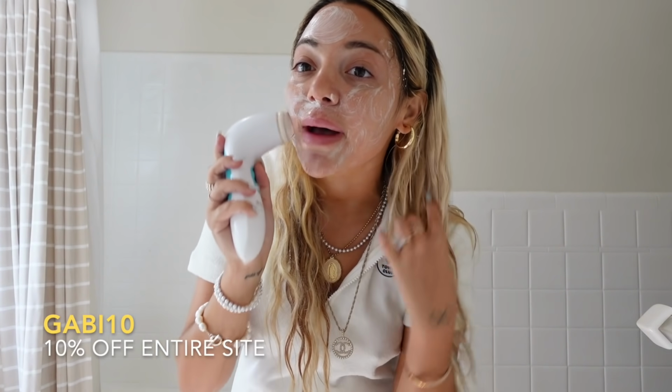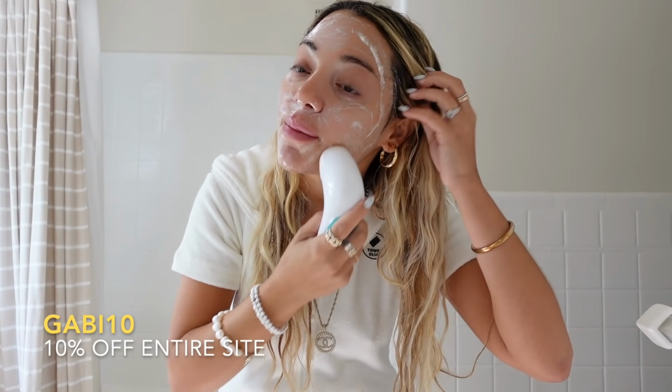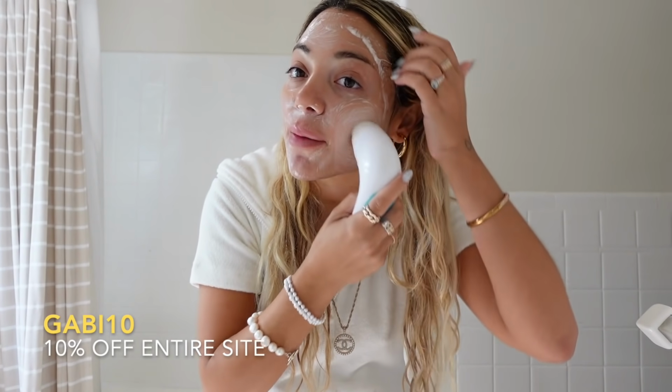The consistency is so smooth. I don't want to waste product, so by all means. This cleanser is very gentle and it's made with plant oils. It smells like pumpkin pie, and it definitely helps remove all traces of makeup because you guys know I don't fully trust a makeup wipe. So this is just doing that awesome first step.